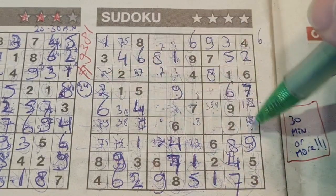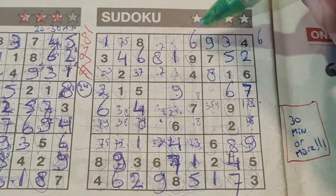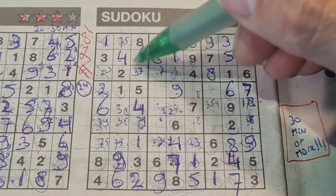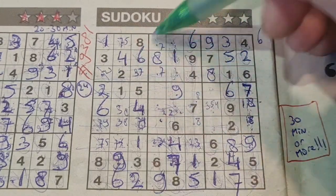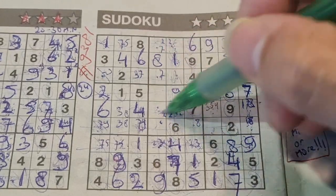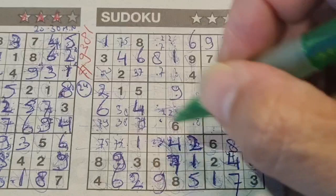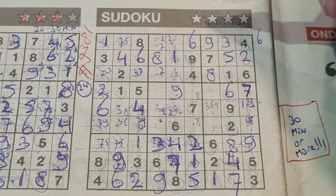Well, we have a 2 in this row, 2 in that row, so the row between, only 2 places left for 2, could be here, could be there. We have a 2 in this row, 2 in the second row, so the first row, only 2 places left for 2, could be here, could be there. Here we have a 2, here we have a 2, that means that this box should be the 2. That box should be a 3.